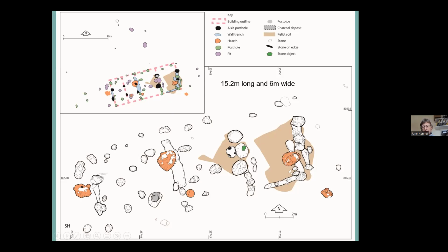You can see here that this is actually partly defined by slots, which would probably have held vertical planks. So a little bit of a different style to the rest of the building.